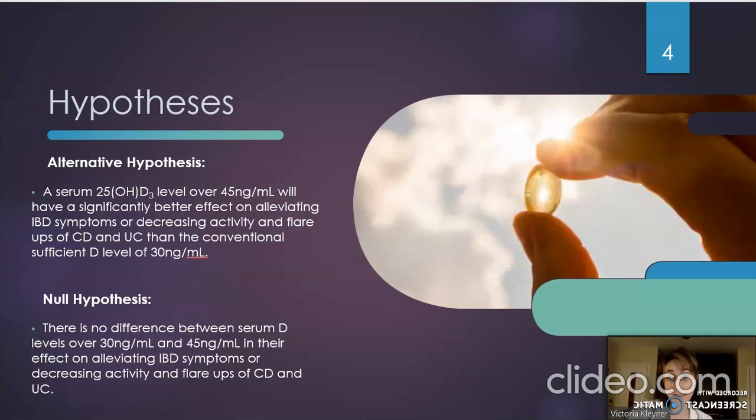So my hypothesis is that if somebody's serum vitamin D level is over 45 nanograms per milliliter, it will have a significantly better effect on alleviating symptoms of IBD and decreasing activity and flare-ups, as opposed to the conventional standards of 30 nanograms per milliliter. Then, of course, the null hypothesis states that there would be no difference between the two.